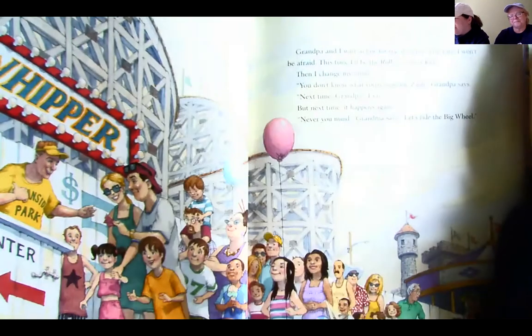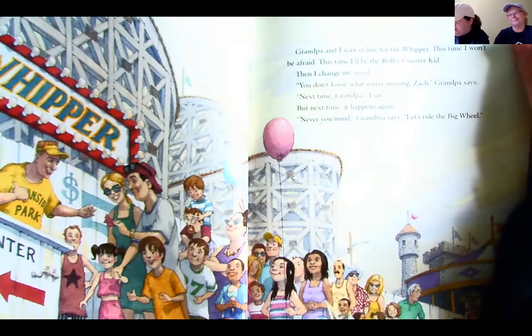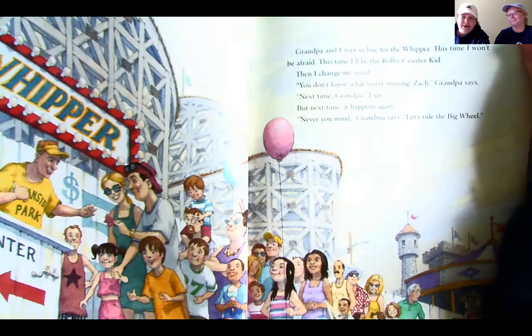Then I change my mind. You don't know what you're missing, Zach, Grandpa says. Next time, Grandpa, I say. But next time it happens again. Never you mind, Grandma said. Let's ride the big wheel.